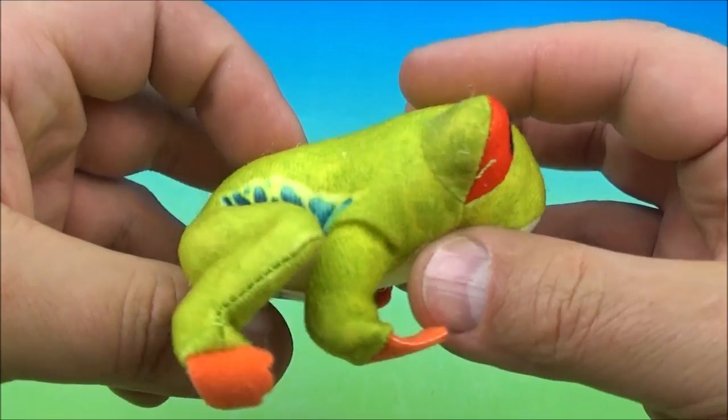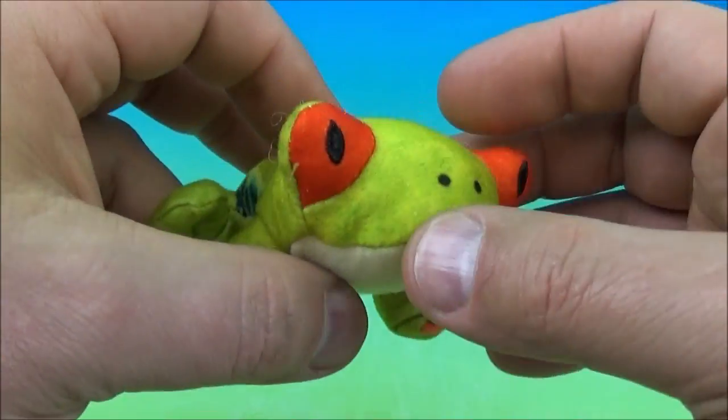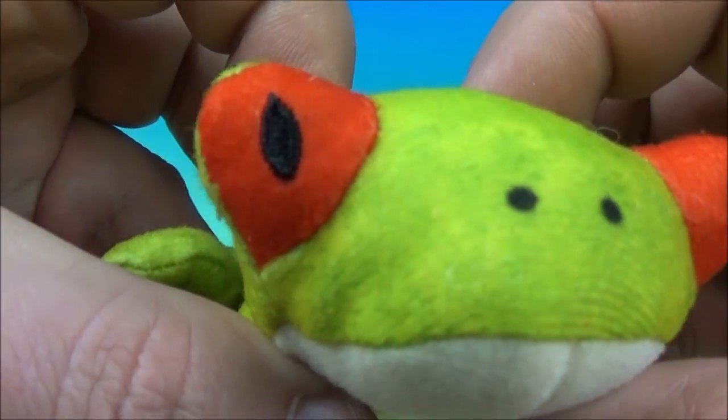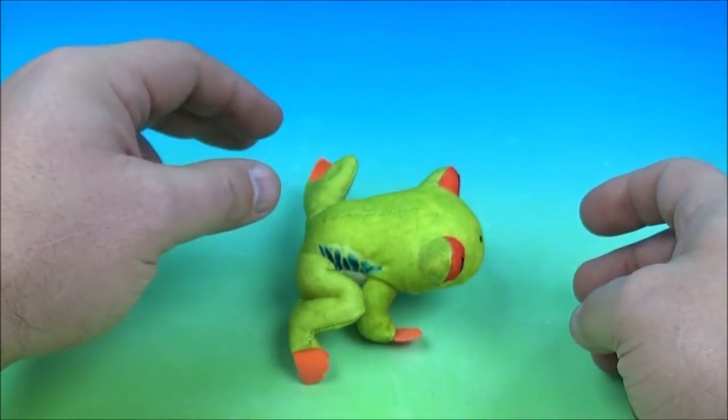And here is the little collectible plushie that it comes with. This is great. It's all kind of realistic. Look at those eyeballs. He's looking at you. Oh, that's so cute. Let's see, can they actually stand? Oh, come on.